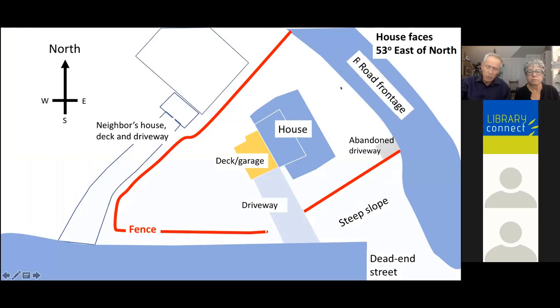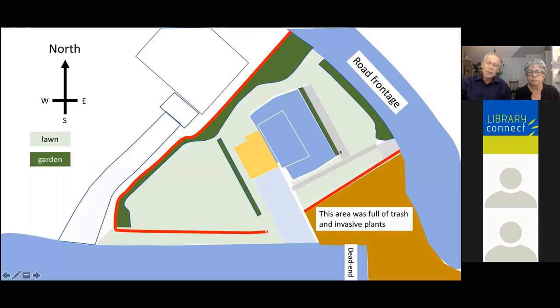This was a very steep slope. And the red line represents a long fence that went basically around the perimeter of the actual lot. The part we ended up actually gardening is much larger than the lot, as you'll see. This is what we started with, though. Basically, all the areas in pale green were lawn, turf that had been recently put in. The dark green areas were plantings with trees and shrubs and flower beds and that sort of thing. And there were a couple of gravel paths and a driveway, a beautiful deck. This area down in the lower right was completely full of random trash and invasive plants, and we'll talk more about that later.